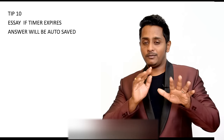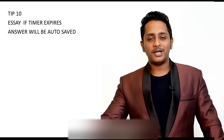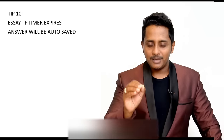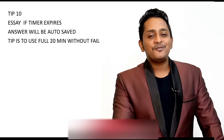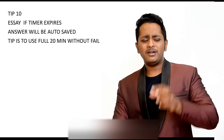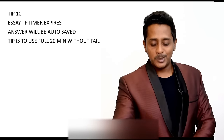Because people type and forget to click the submit button. The timer goes off and they're in such a bad state thinking, my essay did not score. What to do now? And now they start the reading module with the same negative thought. Reading also gone case. Golden tip: if you're typing, or you finished typing but forgot to click the submit button and the timer expired at 20 minutes, don't worry. Everything will be saved. I can give you a guarantee. All right. The tip is to use the full 20 minutes without fail. Proofread, check spelling. After 20 minutes, it will be auto-saved. Till 20 minutes, you have to use it. That is the technique. If you finish in 15 minutes and go to the next module, and then there were 20 spelling mistakes, you get 0 marks. Be very careful.